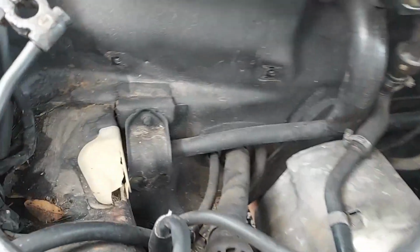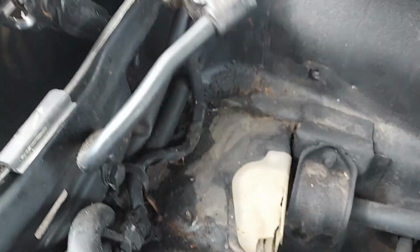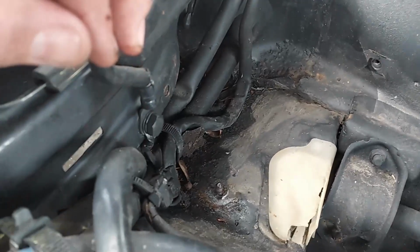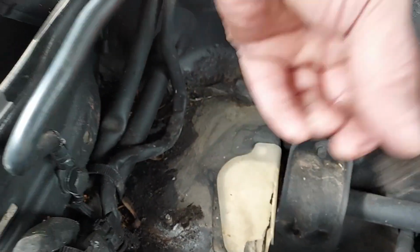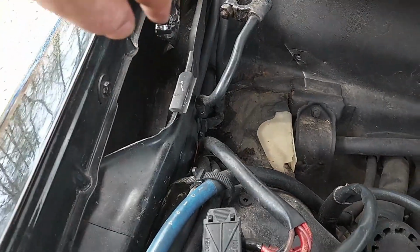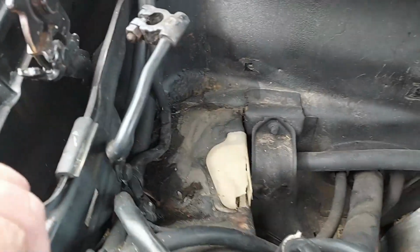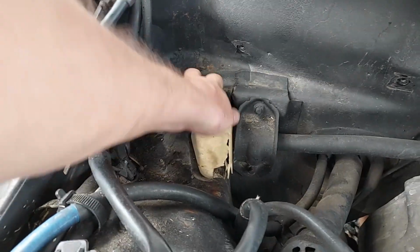And I was inspecting back here. I'll remove the battery tray. There's a leaf. And that's good. There's absolutely no rust back here. And that looks like a piece of old hood pad. And also all the drains are clear. When I washed it, I ran water through the drain, so that's good. And this is solid. Nothing has started rusting back here.